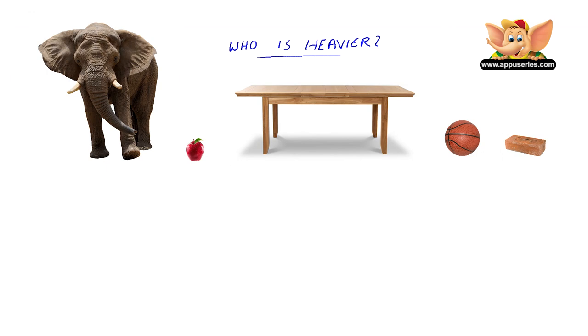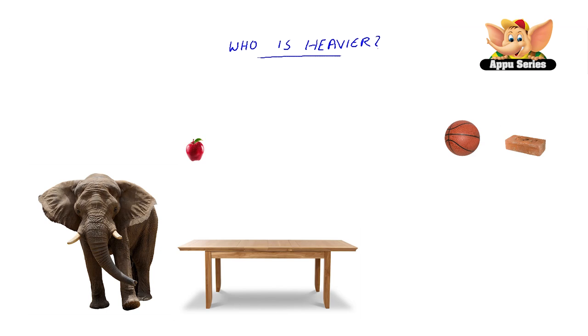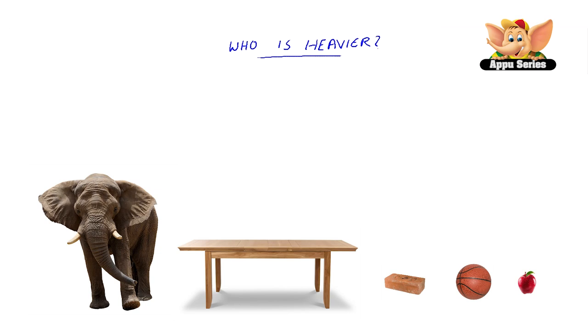Elephant, which would probably be the heaviest, so we would put that as number 1. The next one would be table, so that would be number 2. The third one, let's see, would be a brick. Good. And the fourth one would be a ball. And the last one, which is the lightest, would be an apple, which is number 5. Good. Okay, let's do something else.